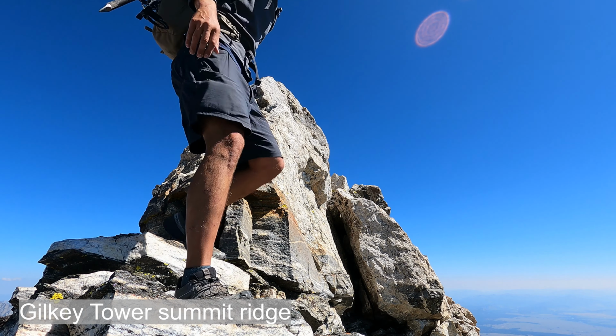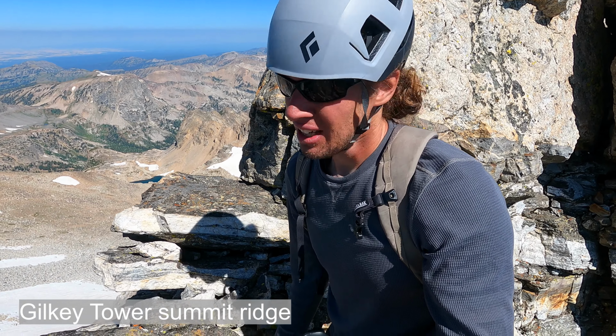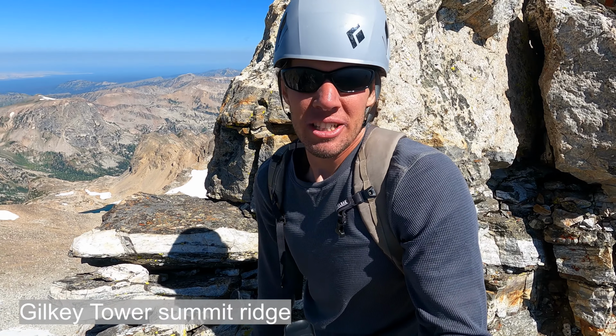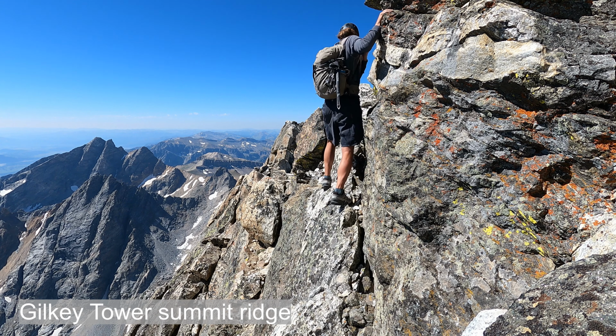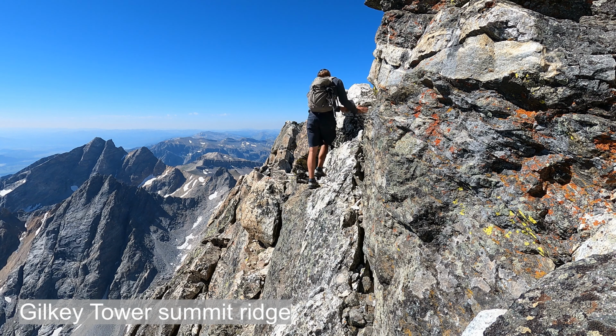As you could probably tell, I worked up the courage to down climb directly on the nose. It's actually not a difficult climb at all. It's one of the places where the exposure just gets to your head. From here, I still do have to drop down a little bit to the south ridge, and it still is quite a bit exposed.